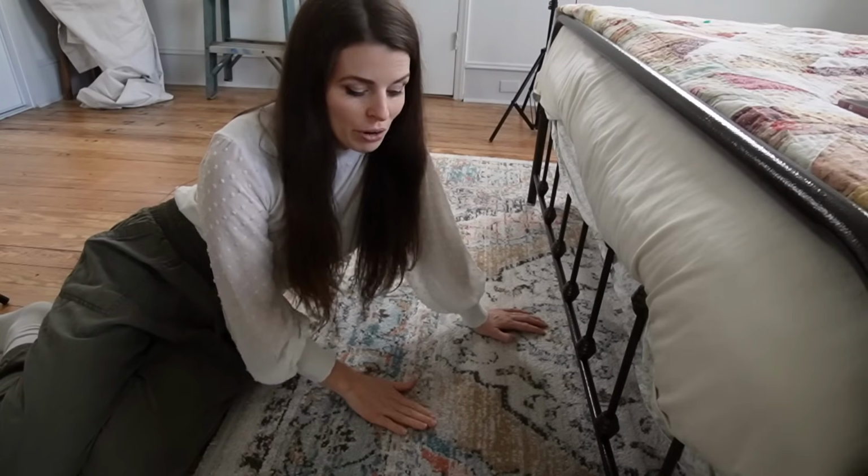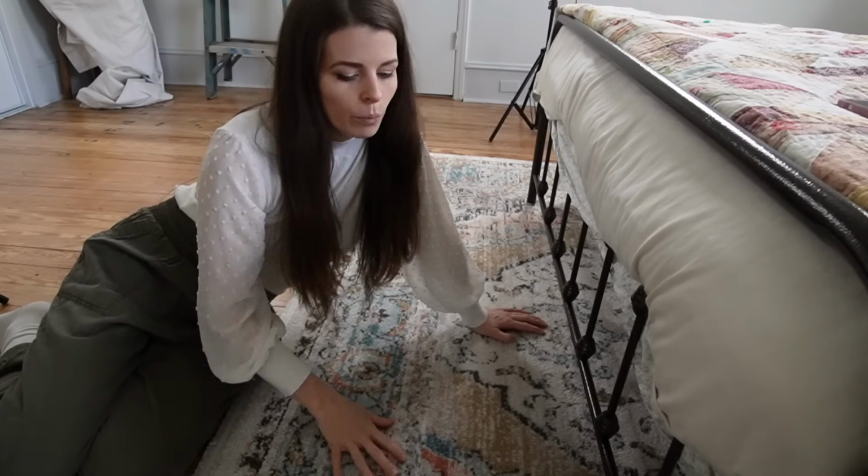Address this rug. This rug was beautiful in our old bedroom. Our bedroom was like this, but it had more sunlight in it. It actually felt brighter and everything was white. So this rug was the perfect accent.